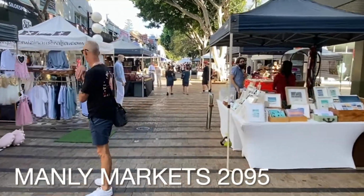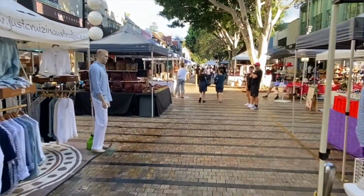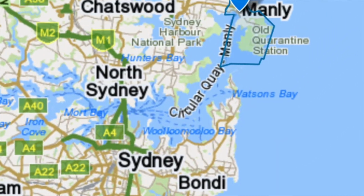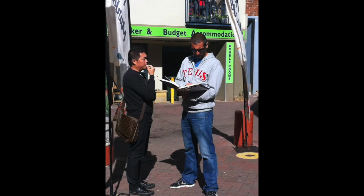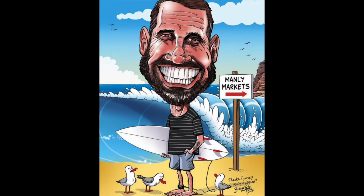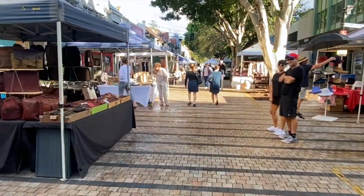Welcome to Manly Markets 2095. Manly is the first beach north of Sydney Harbour and can easily be reached by ferry, car or bus. My name is Mark and I've been running the Manly Markets for 10 years now, and I have over 30 years retail experience in the surf industry, which has really helped me understand the markets business overall.